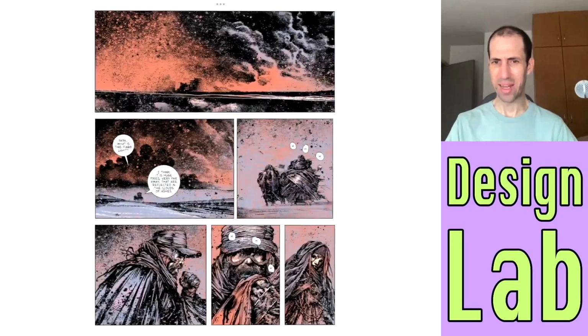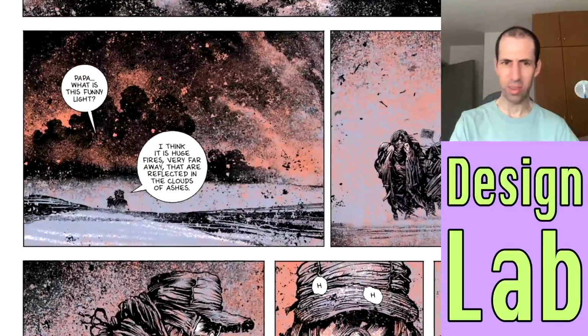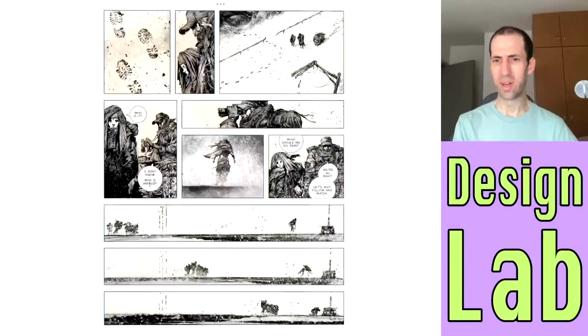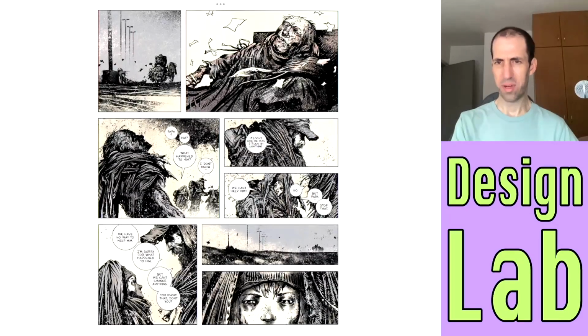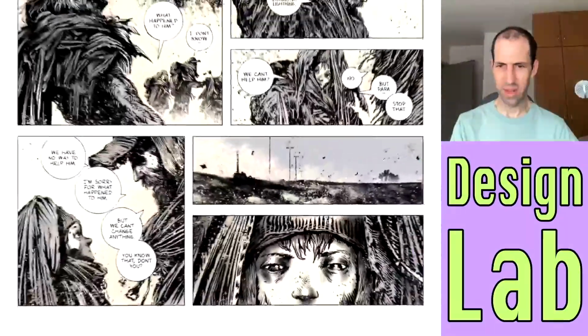I'm not going to give away the ending. Oh, so there are these shifts into more colored areas like this, and they actually reference it. They said, "What's this funny light? It's this huge fire." So it really helps you see the landscape a little more clearly. But wonderful art. This must have taken him forever. I'd like to know how long it took him.